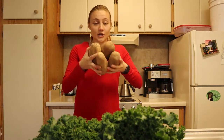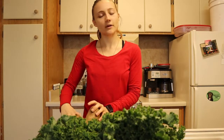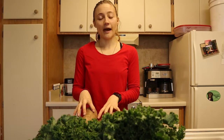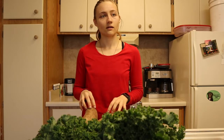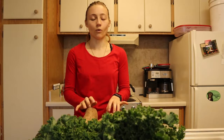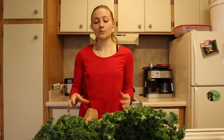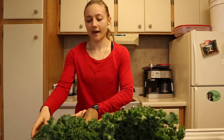We got 4 jumbo russet potatoes. These ended up, how much were the price on these ones? Do you remember? 69 cents a pound. They were 69 cents a pound, and how many pounds did we get? Do you remember? 5 or 6. I think we got like 5 or 6 pounds. So these ended up being a little bit more than if you were to get them in a bag. But again, we are trying to reduce waste as much as possible. So in our personal opinion, we think it is worth getting them loose instead of in the bag.